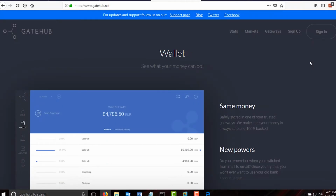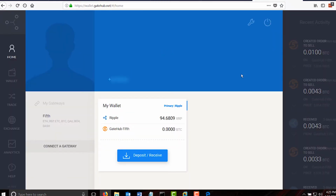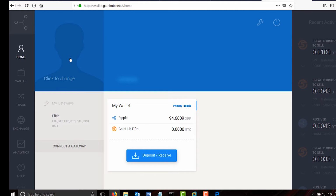So I've taken us here to GateHub.net, and obviously you'll sign up to create an account, and once you log in, this is my homepage right here. I haven't added an image of myself. This is one that, quite frankly, you're going to have to be a little bit patient for. Setting up the whole account took a good 2 or 3 days to actually get money in the account.